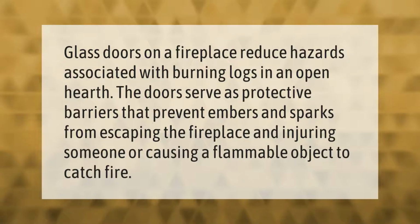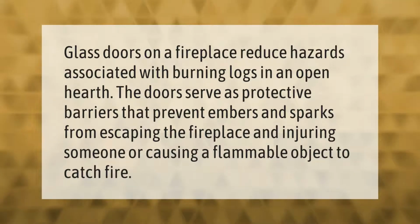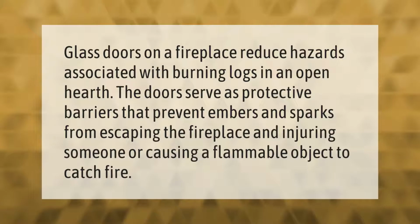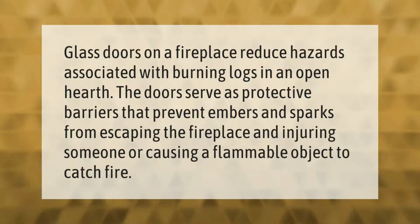Glass doors on a fireplace reduce hazards associated with burning logs in an open hearth. The doors serve as protective barriers that prevent embers and sparks from escaping the fireplace and injuring someone or causing a flammable object to catch fire.